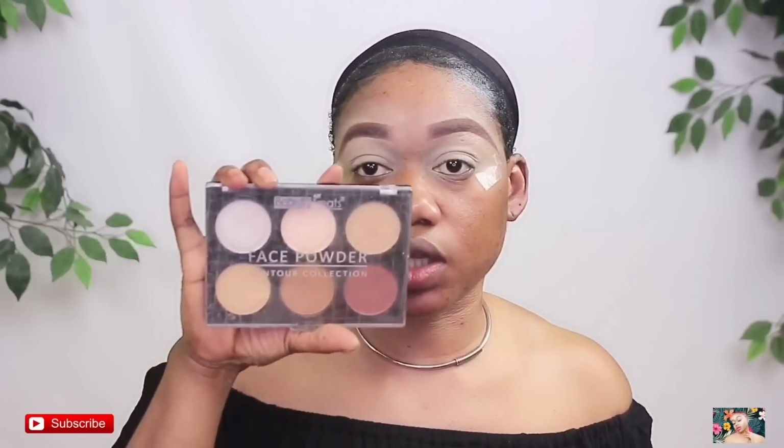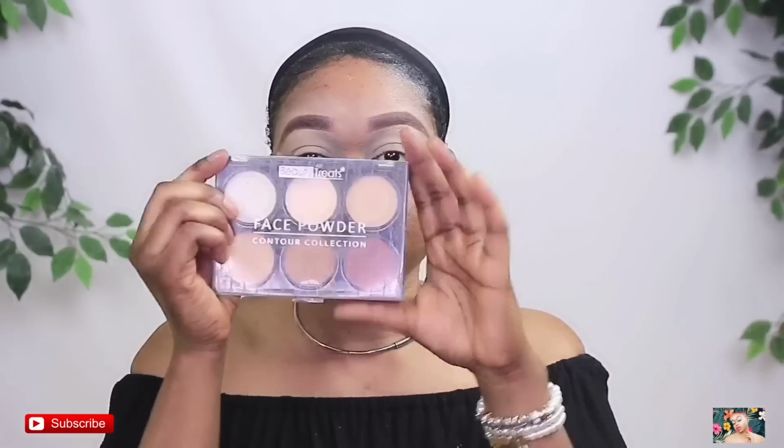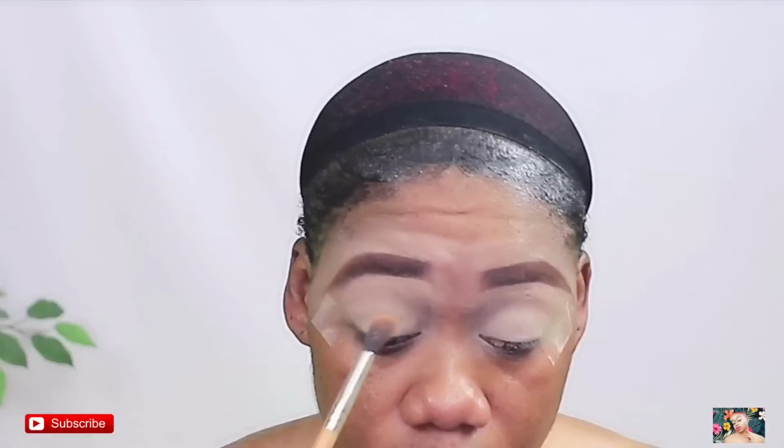For my everyday routine, the eyeshadow that I'm going into is by Beauty Treats, the Face Powder Contour Collection. I'm using this today as my eyeshadow, but it's really a contour face powder by Beauty Treats. First, I pack that into my crease.